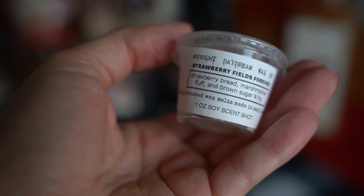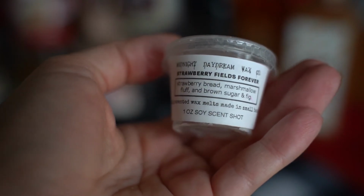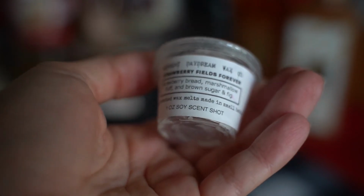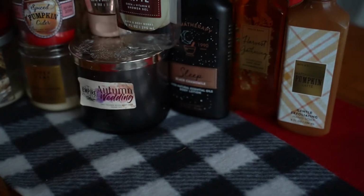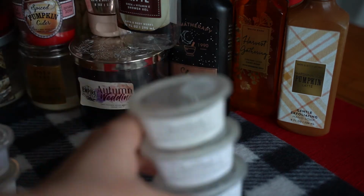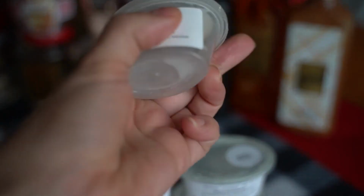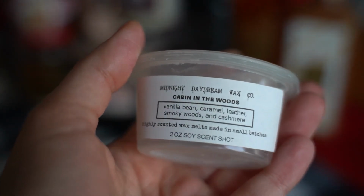It was not the strongest, I should say. This one was probably middle of the road, a 4-5-ish type of throw. But it was nice, and when I did get the good whiffs of it, it was very nice. So I possibly would repurchase that, maybe not 100%, just because I think Harrison has had some other strawberry scents that I've preferred.